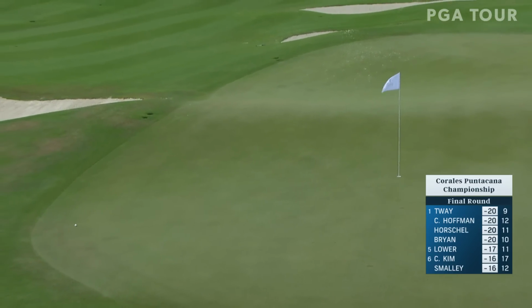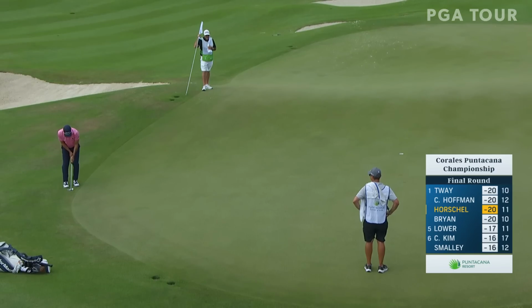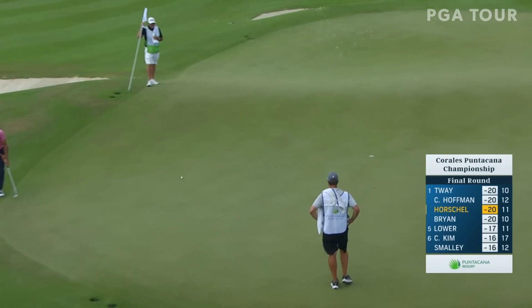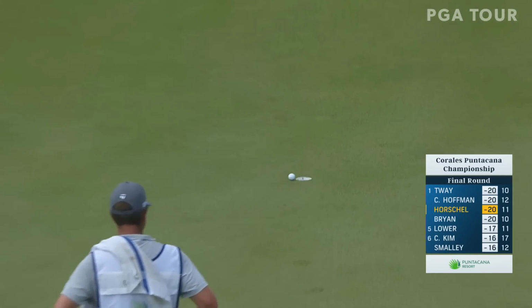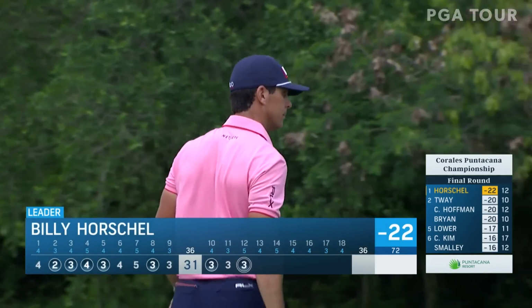Still trying to run out. You see the wind pushing it towards the edge. Just on the fringe. About 24 feet, should break to his left. It is slow. Oh, this looks good. Horschel cans it. Now out in front by 2.